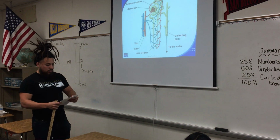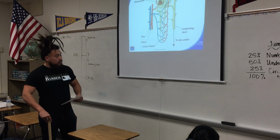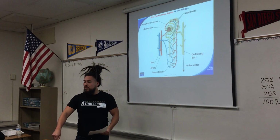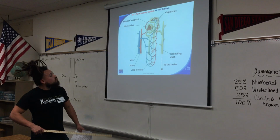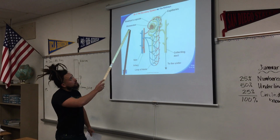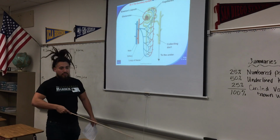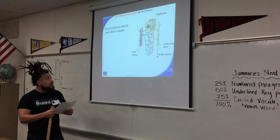But the blood itself goes through the capillaries, gets cleaned up, and then goes through the loop of Henle, and then it goes back up through the vein back towards the heart to get pumped back again. And again, it gets filtered through there. And see the glomerulus? That's where everything's happening right there in the Bowman's capsule. Questions? Okay. Thank you, Mr. Diaz.